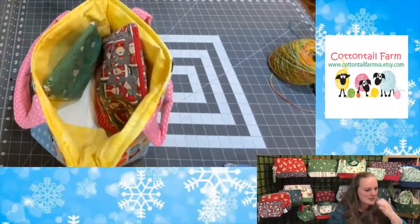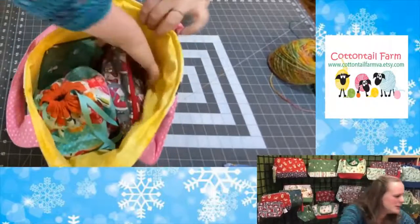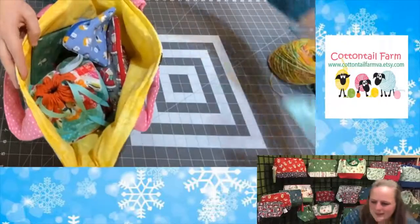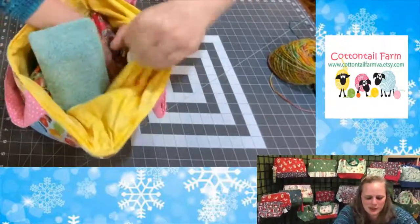There's a sock size, a notion size, there's a drawstring size. Still have room. Let's see, what else can we stick in there? Triangle pouch, other notions bag, and that's not even with the drawstring shut.